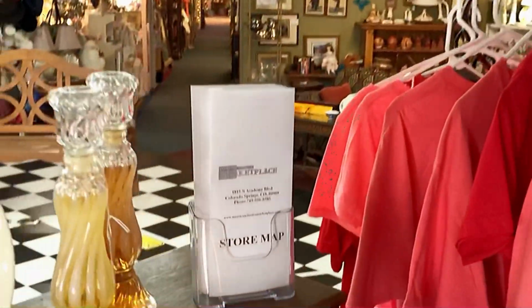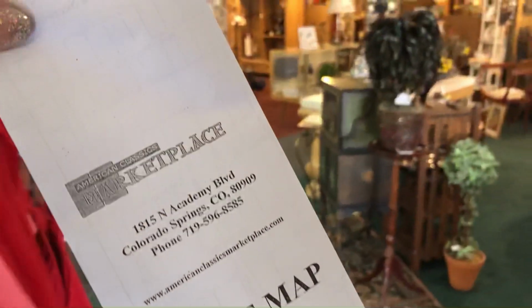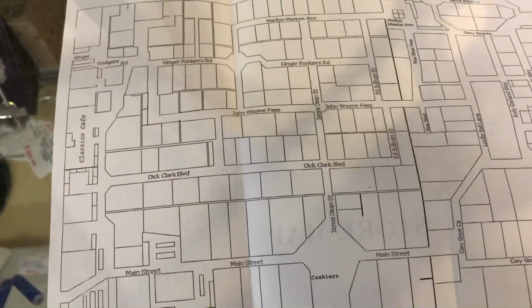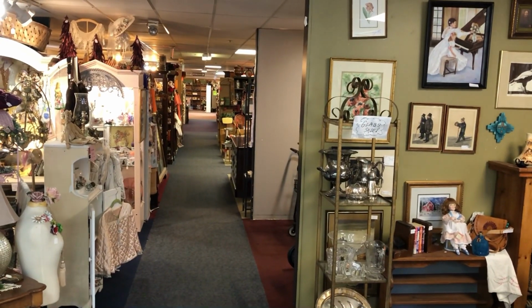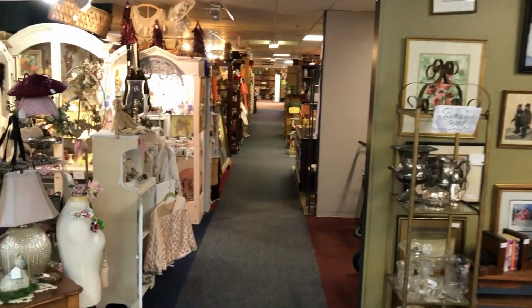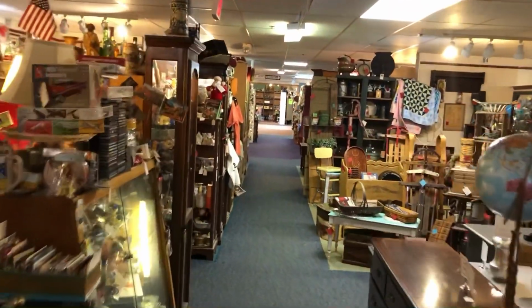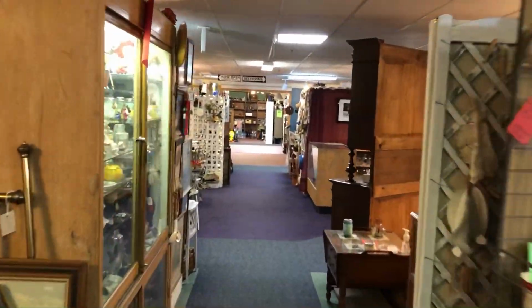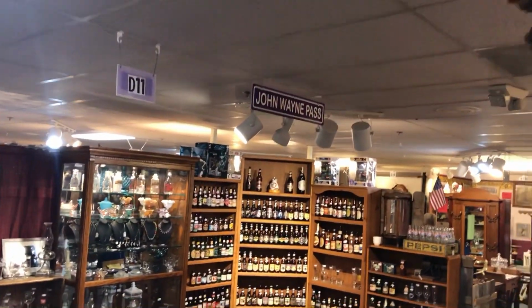So the first thing I'm gonna do is grab a store map so we can find it. Well, it just has the street names, the aisle street names. So I'm gonna have to go say, will you mark an X on D19? Okay, I got it. So just right behind me is the front door and the cashiers. So it's a pretty good booth. He showed it to me and then I went back up front so he could make a note. So it's Ed Sullivan and John Wayne Pass. It's a pretty good booth.